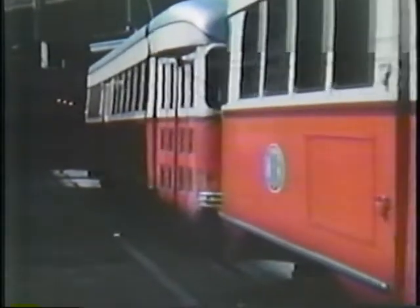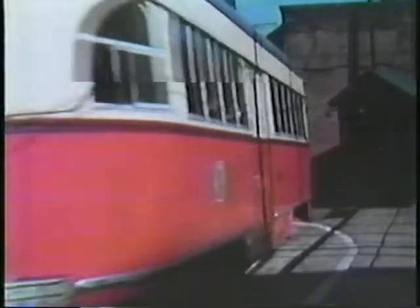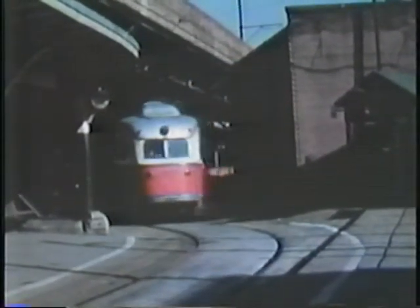The surface level platform at North Station under the viaduct. The loop was replaced by stub end tracks after LRVs replaced PCC cars. It is now closed due to subway construction. A winter scene from the 1970s.